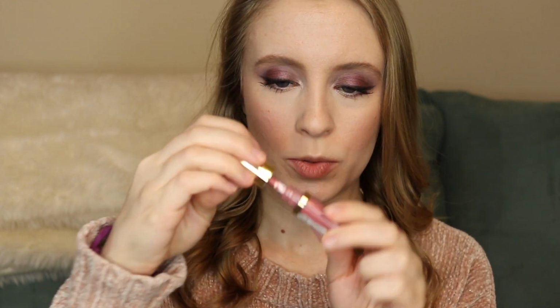Just gonna apply some mascara and then pick out a lip product. For the lips, I really wanna wear this Tarteist Glossy Lip Paint in Token. It's just this beautiful, rosy mauve shade. I think it'll go really well with this look.